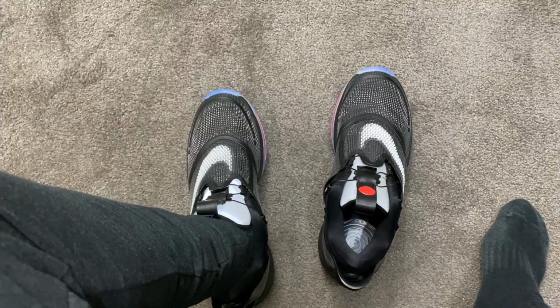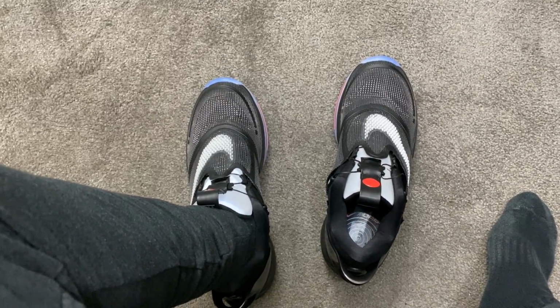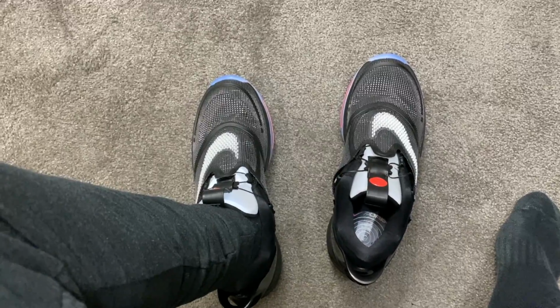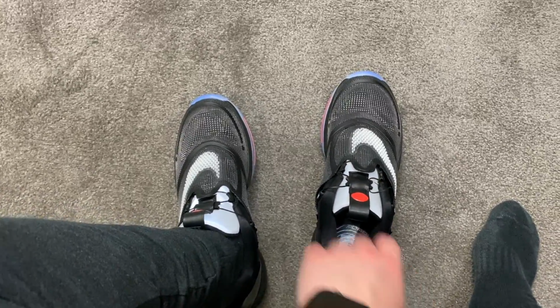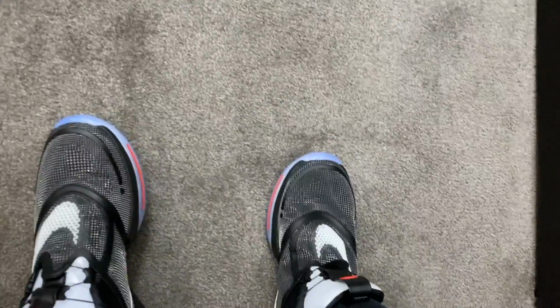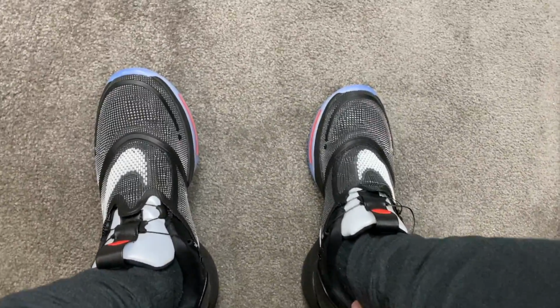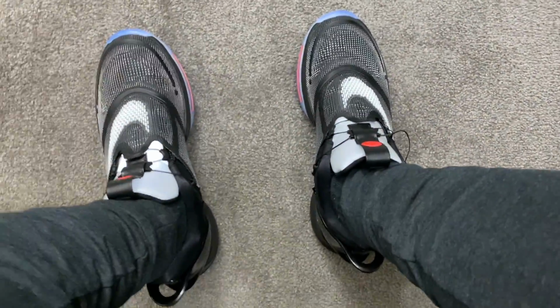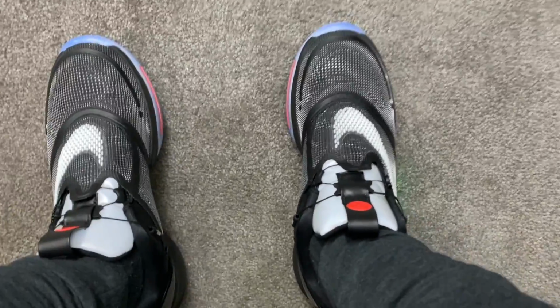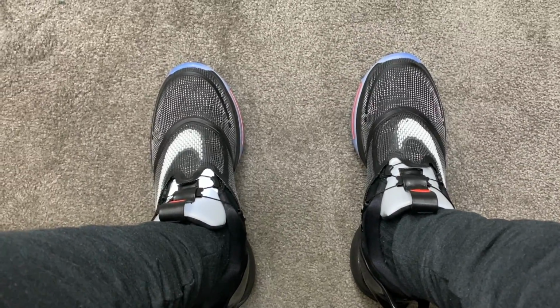Actually, quick detour, I forgot that when you put these on, they actually lace themselves to the fit of your foot. It's pretty incredible, so I'm going to show you guys what that's like right now for this right sneaker. So I'm going to put my foot in the shoe. Sorry for trying to show this here, but once my foot is in the shoe, you hear that, you see the laces tightening, the light was on, and now I'm locked in. So let's do the on feet.